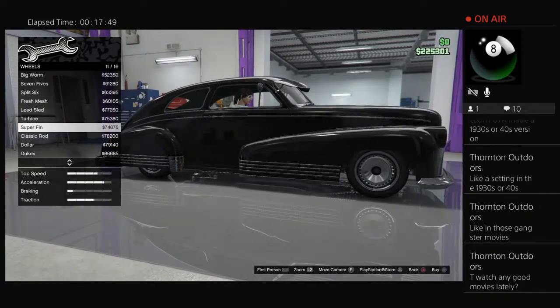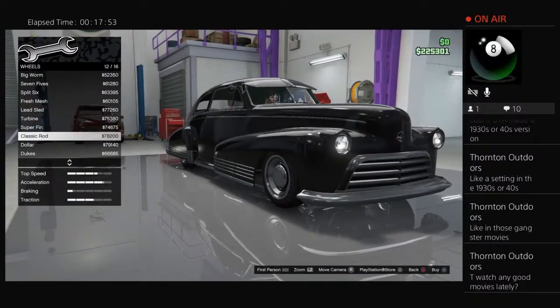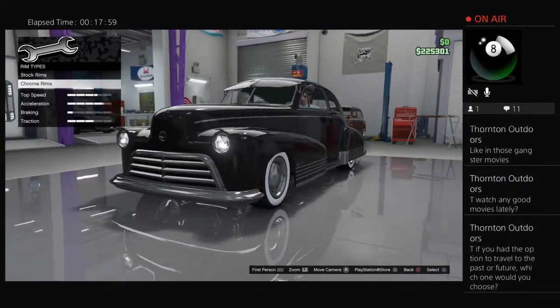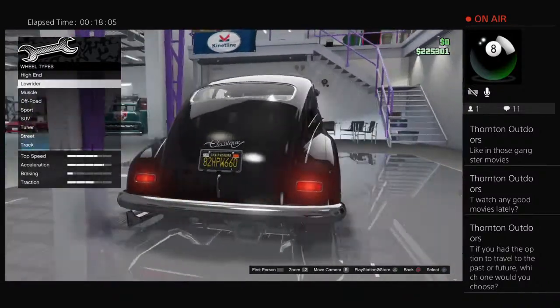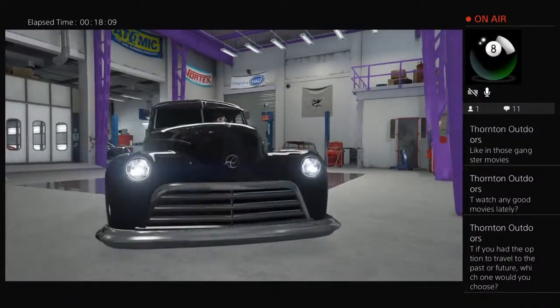Did I pass it? Or go with those? I think I'm just going to stick with the stock wheels. So I think that's how we're going to leave her right there. That is it. I like it. So let's take her for a test drive and see what it's actually like on the road.